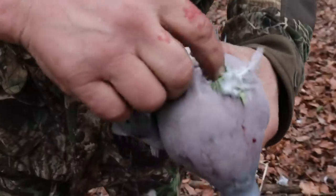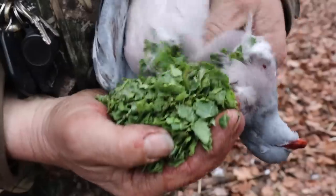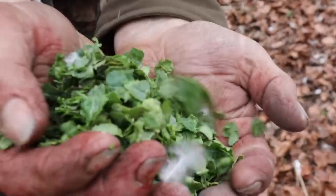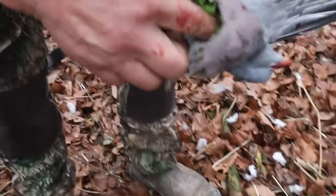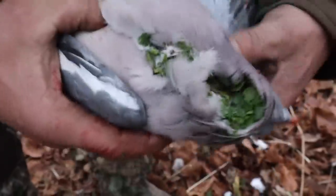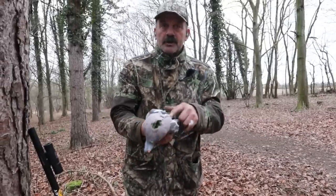This is one pigeon. Been feeding on the rape this afternoon. That's off the farmer's field, off his field of rape there. That's his rape crop there. That's one pigeon. Times that by 1,000. Look, still coming out of it, look. You times that by 1,000. 1,000 of my handfuls coming off the rape field every day. That's the reason why we have to control them.